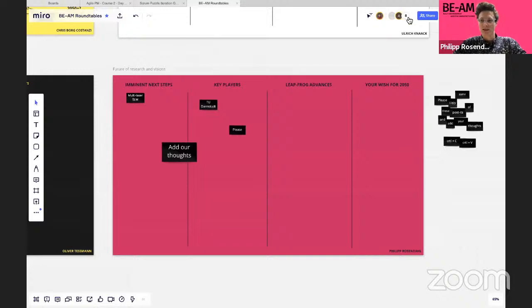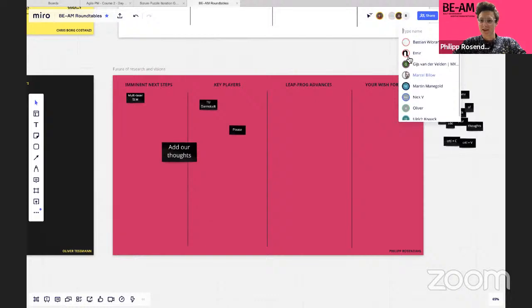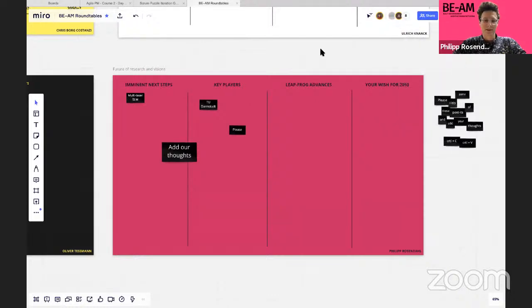I hope this will work for everyone. I see the board is already filling up. We got a few people over here. I think we can give a few minutes for everyone to find the way into the Miro board. I'm checking real quick. Are there any more questions in Zoom?